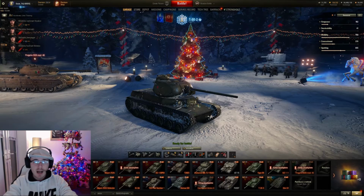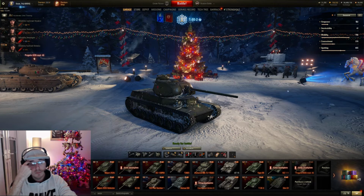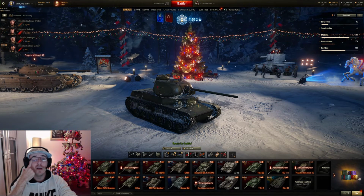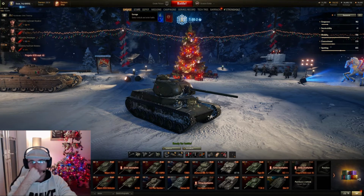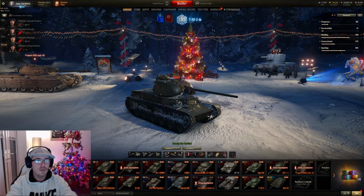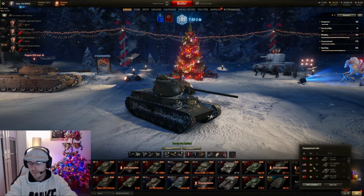Again, they might add this one in for people to buy in bonds. Obviously it was given to all of us 6 years and over, I believe it was. It might have been 5 years and over. Everybody got given this tank as a reward, but some people may want it who don't have it and they'll put it in the shop for bonds, maybe. Obviously I've got that, so I've got to jump back into here.